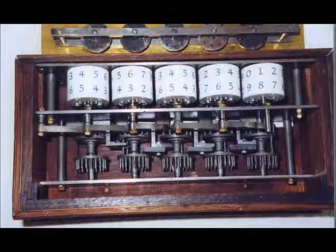The first generation goes from 1938 to 1958. The computer worked by cartridges and cylinders. They worked slowly and consumed a lot of electricity. Also, they produced too much heat.